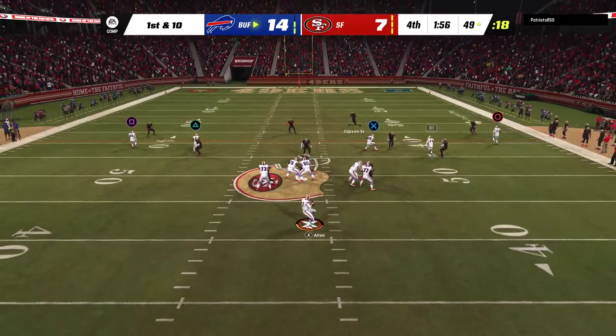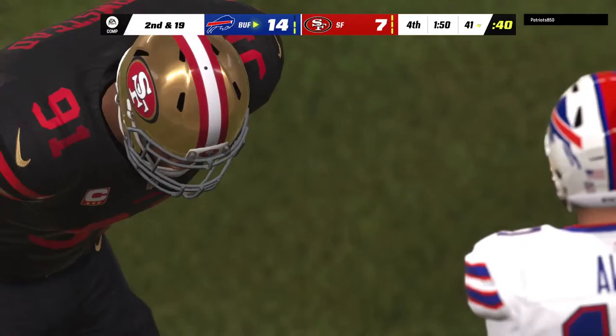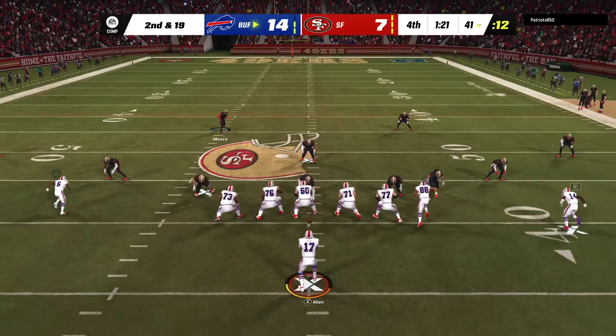So Allen's going to look to throw. Escaping the pressure right. That's going to go down as a loss of 9 on the first down play. Back quite a ways here, facing second and 19. To throw is Allen.